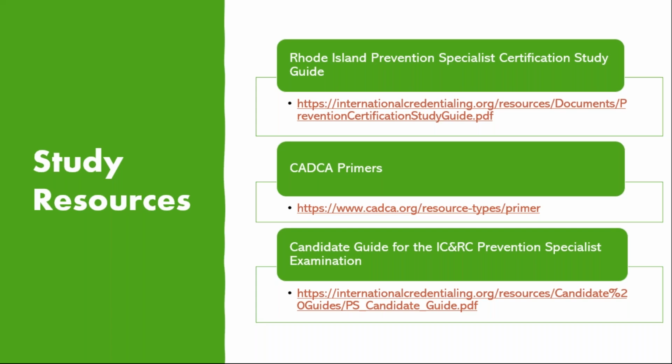And then there's also ICNRC, which is our National Credentialing Board, has a candidate guide that has a lot of good information in it as well. Again, I just Google them because typing in that whole website is not easy. But you can get that straight out of the PDF of this PowerPoint.